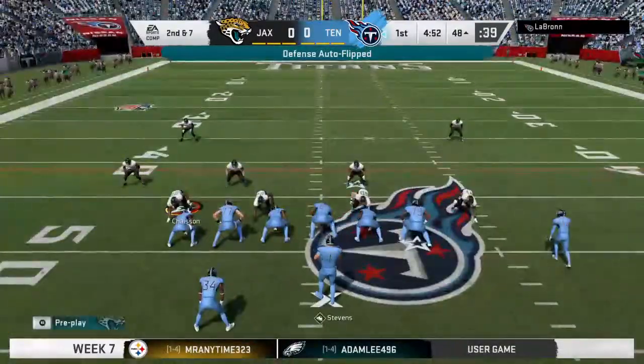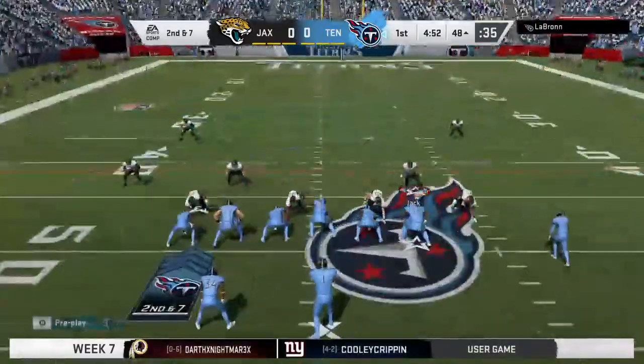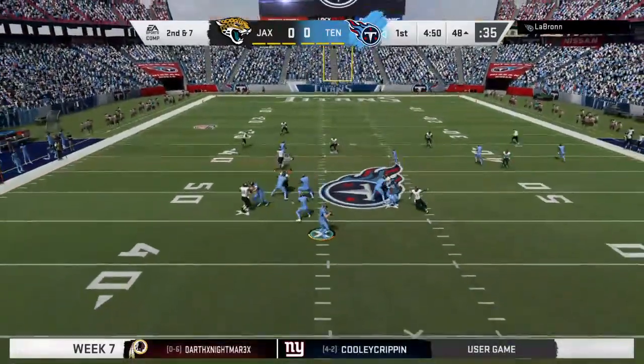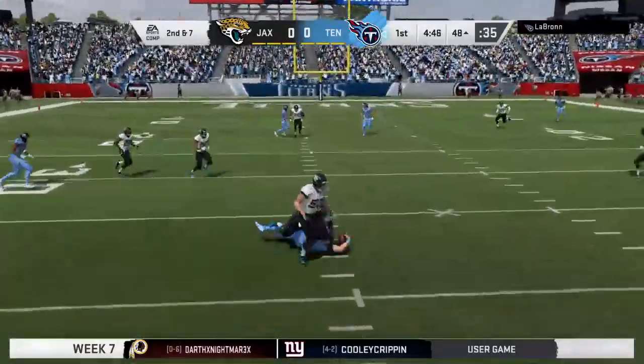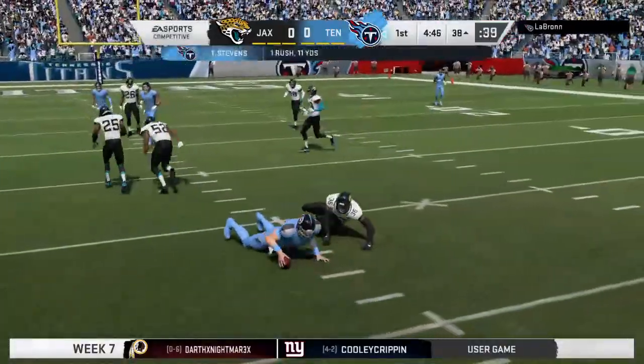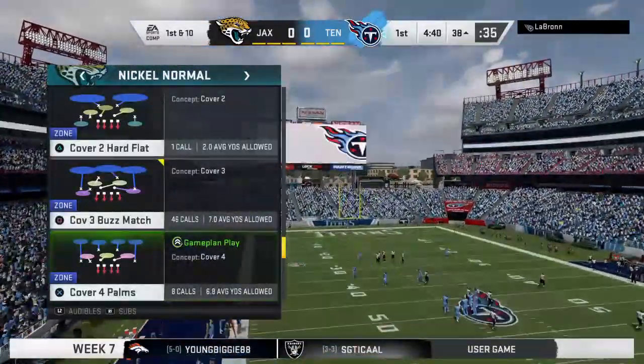The last run got 3. Now here's 2nd and 7. And an alley to run. And he's going to have another 1st down as the tackle's made at the Jaguars' 38-yard line.